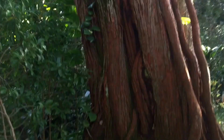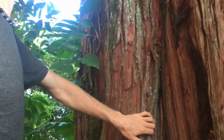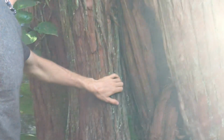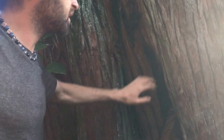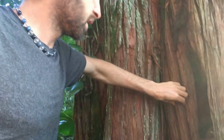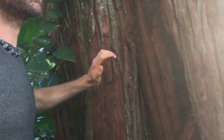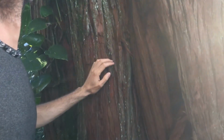Here we go. Check this thing out. Look at this. This is incredible. This is a redwood-sized tree. I don't even know what these are. It has a kind of cedar-redwood type of bark that's very soft and spongy. This is your fireproof kind of bark that you see in huge, long-lived trees, right?